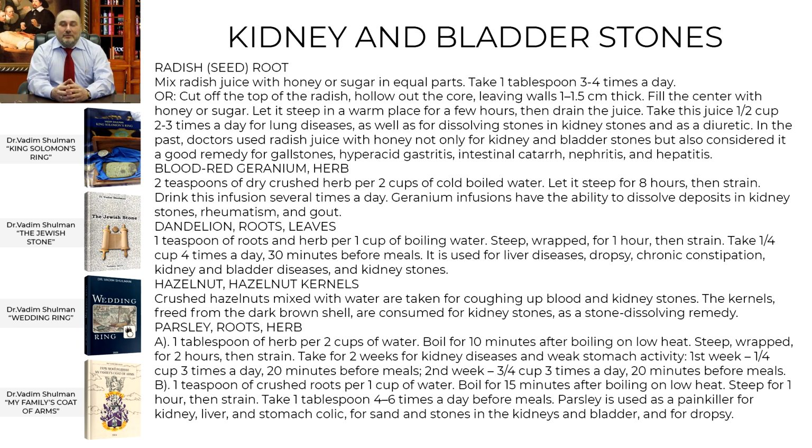Let it steep in a warm place for a few hours, then drain the juice. Take this juice half a cup 2 to 3 times a day for lung diseases, as well as for dissolving stones in kidney stones and as a diuretic. In the past, doctors used radish juice with honey not only for kidney and bladder stones but also considered it a good remedy for gallstones, hyperacid gastritis, intestinal catarrh, nephritis, and hepatitis.